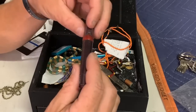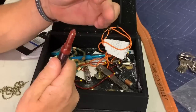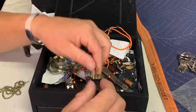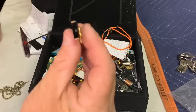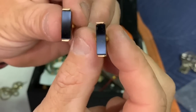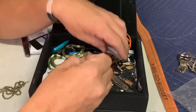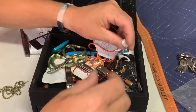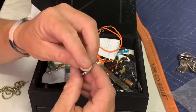What do we got here? Oh, it looks like makeup. Right. Ew. Well, that looks like a nice cufflink there. Check those bad boys out. There's a little bit of black onyx there. Okay, we already pulled that one out. Nice, we got a bunch of pairs. Is it a penguin? That's cute.